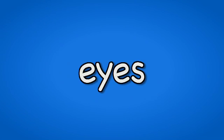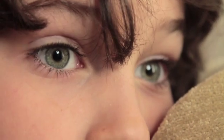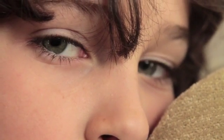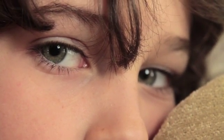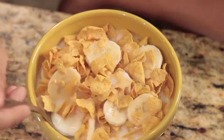Eyes. The boy has two eyes. We look and see things with our eyes. Spoon. You eat cereal with a spoon.